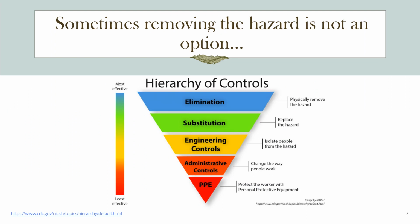Based on the hierarchy of controls diagram, it seems obvious that removing a hazard entirely is the best route to go. But what about critters? How exactly would you eliminate them from the equation?